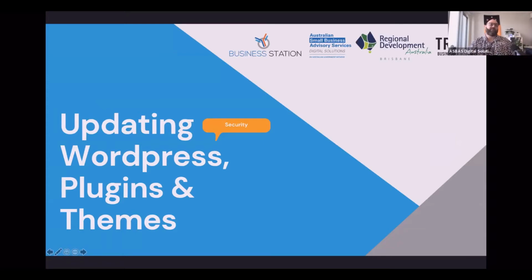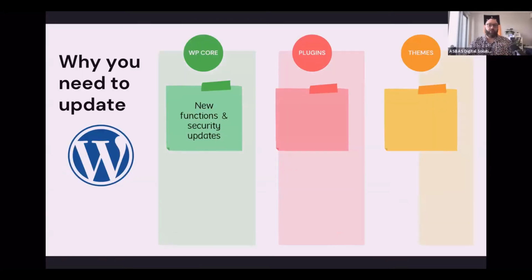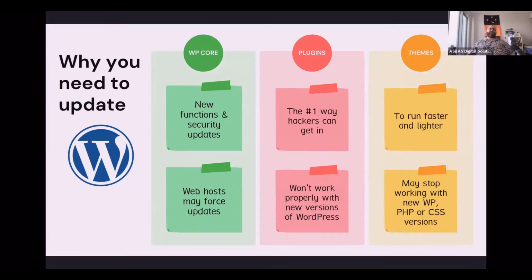So we're going to look at updating WordPress plugins and themes and the core files of WordPress itself. Why you need to update is because the WordPress people put out new functional improvements, new security updates, new usability, new updates that work with other updates of software that runs on web servers, and web hosts may force updates as well. So for instance, if I'm doing this through SiteGround, SiteGround tells me all the WordPress sites that I've got on their servers and tells me they're all about to be automatically upgraded. You might want to check them to see if anything breaks.